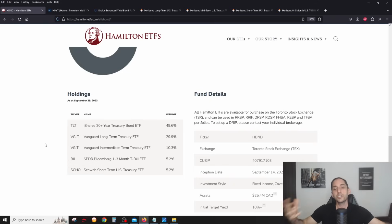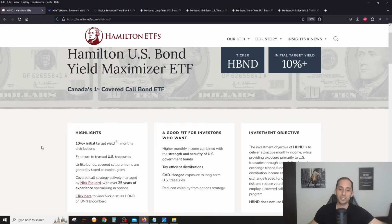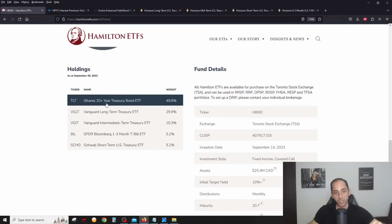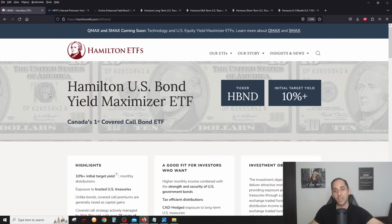So obviously you're getting compensated for that extra volatility with more reward, right? So this one here is 10% plus yield, the covered call strategy, and that's what we really need to focus on. What is the exact covered call strategy of each one? This is going to be on roughly 50% of the portfolio using at-the-money options, right? So you're pretty much giving up half the upside in case interest rates start getting cut and TLT goes up. You're losing half that upside, but of course you're getting that yield. So this is the first one. This is H-Bond. So that is the strategy here.